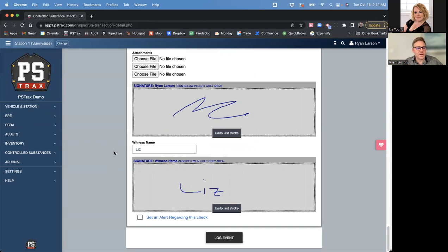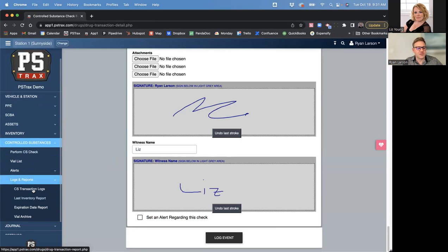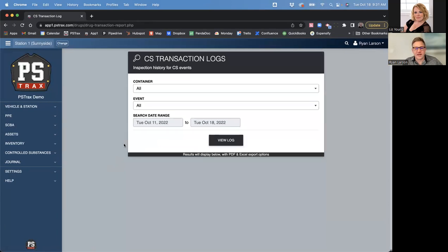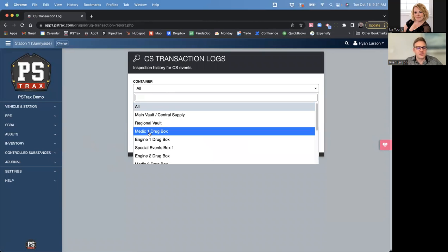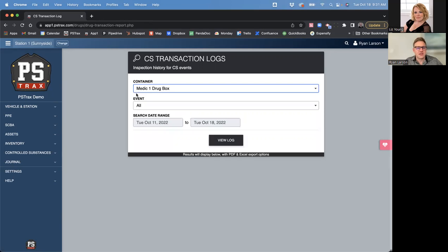And let's go ahead and look at some of the reports, because that's obviously a really big part of DEA compliance, is making sure you have your different logs and all of the handoff events. So in PSTrax, the controlled substance logs is kind of the main place where we track those different events as they occur. And you can filter this report a couple different ways. If you want to look at all of your locations, you can do that. Or if you want to narrow it down to a particular location, like the medical and drug box.